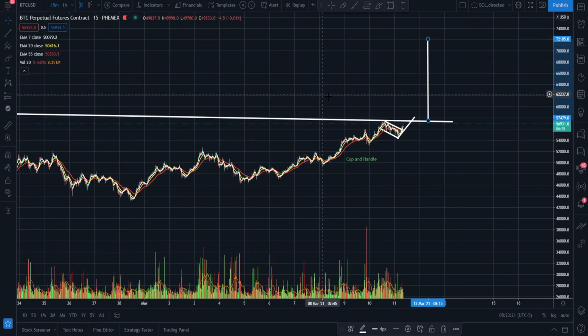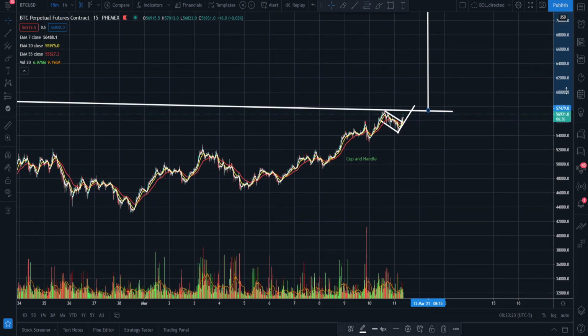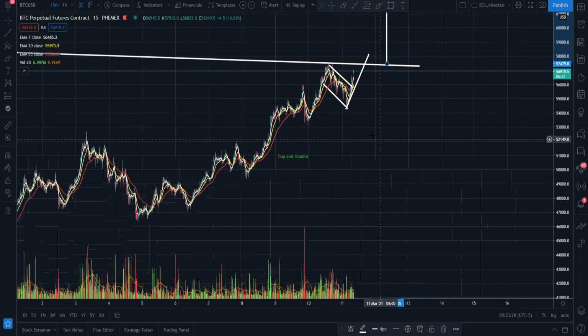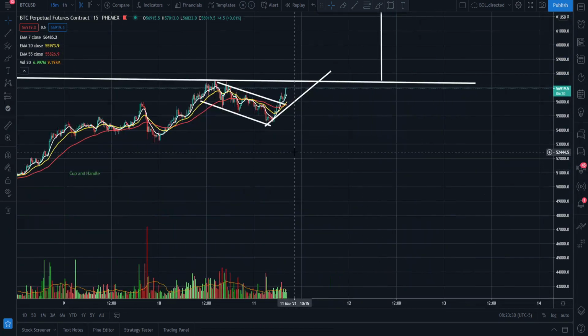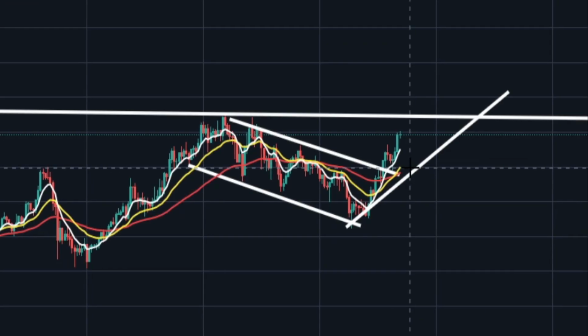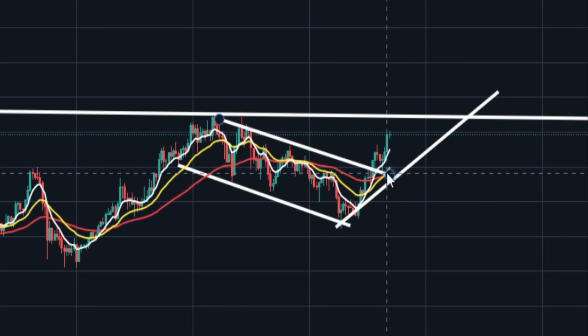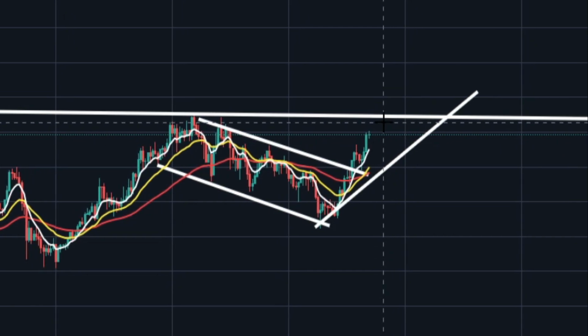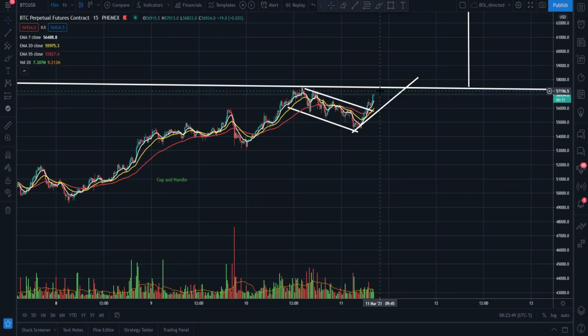And then if we're going to get a pullback, for instance, something we can look for, okay, is the EMAs getting a switch. Okay, so for instance, I actually have 3 EMAs up right now, the 7, the 20, and the 55. I like to use the 20 and the 55 for swing trades. And guys, basically, we are crossing to the upside right now. So I think we are going to be pumping and punching through this momentarily, guys. Okay, so that's what I'm looking for in the Bitcoin price action right now.